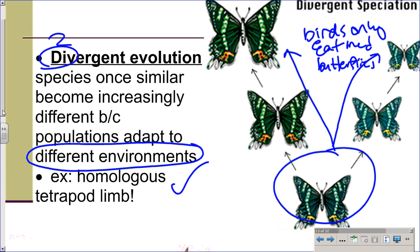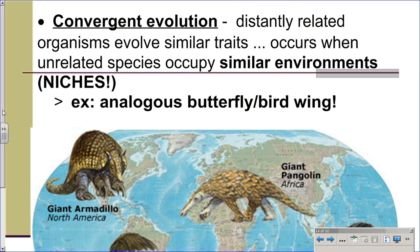Okay, what do you think? If divergent means to separate due to two different environments, what do you think convergent means? To bring together. Now, come together, that means, for evolution, does that mean they have a similar trait or they have different traits? Similar, okay, so convergent definitely means similar traits. Now, they evolve these similar traits. So this is a kind of a wordy one. Distantly related organisms evolve similarly.